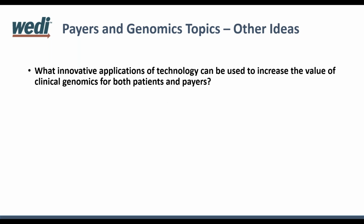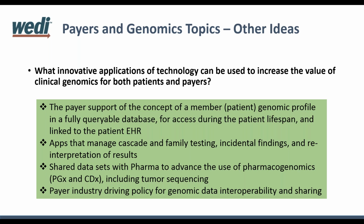I think here's a list of what I think are innovative applications that can be thought about as part of this innovative future. And for a long time, I have been wanting to achieve this goal where we develop this patient genomic data repository. I call it a genomic profile or a molecular profile, because this repository is going to be a lot more than just DNA, but also proteomic data, gene expression data, metabolic data, microbiome data. So you start creating that full molecular profile for the patient.